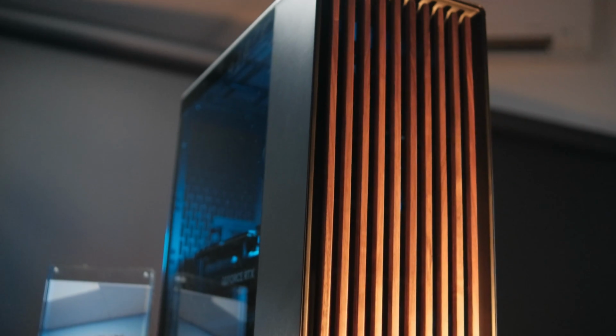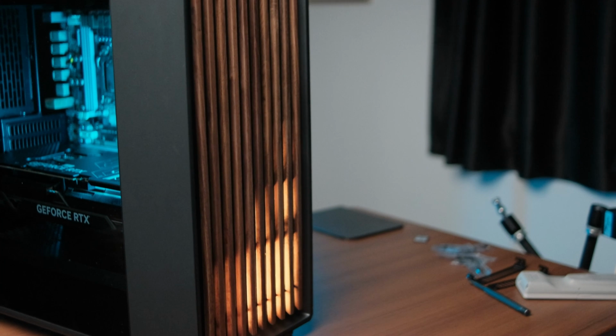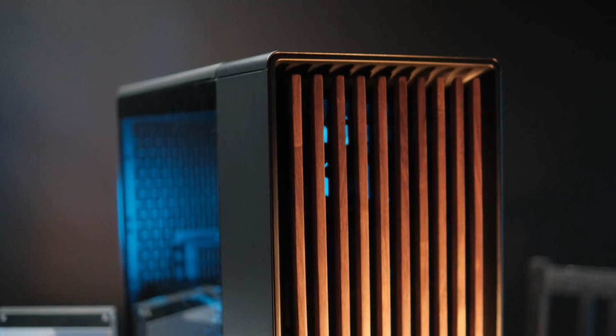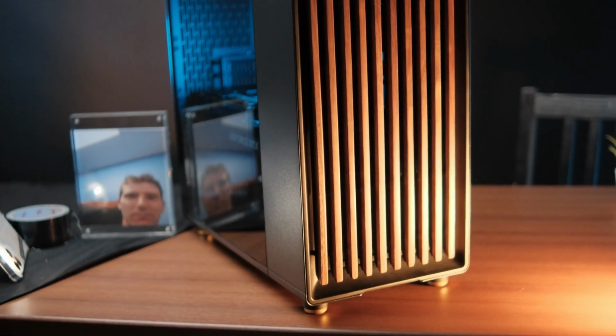Let's start with the design, which is the main draw of this PC case. It's super chic, super stylish, and full of reserved class. A rarity in PC cases these days. Love how this looks. It's clean, it's simple, and it's kind of just what Fractal Design does best. Simple, basic design that has charm and character.